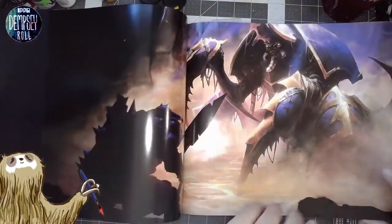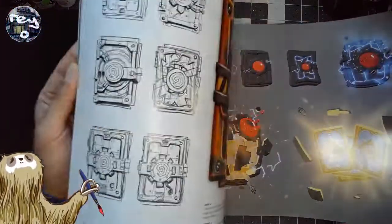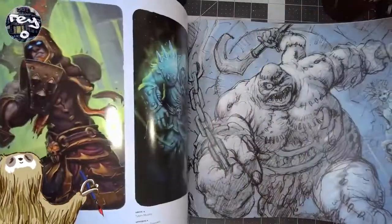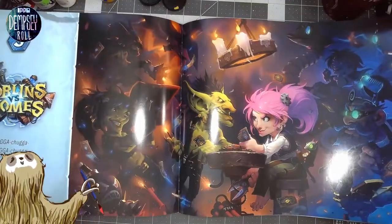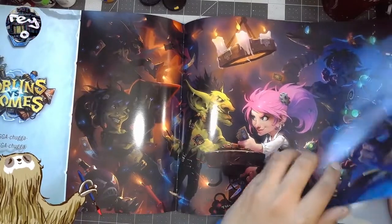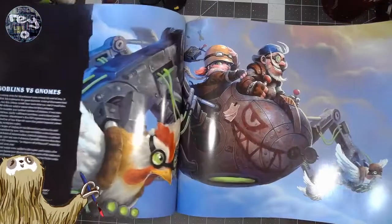Let's speed things along. Let's just randomly go through some stuff. So you guys get the idea, of course, right? Let's go through some more. This is cool. Goblins and gnomes. I love goblins. And gnomes are cool too. Yeah, the whole Blizzard style of coloring is really nice. Very eye-catching.